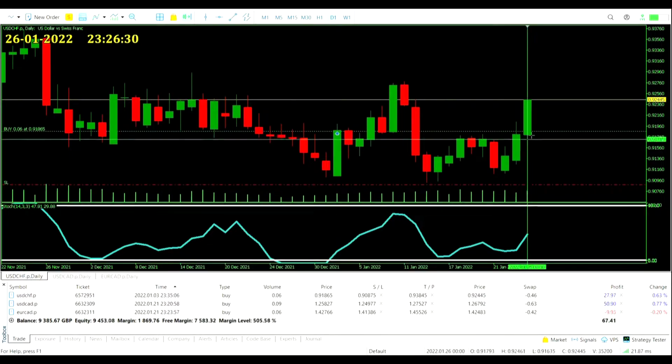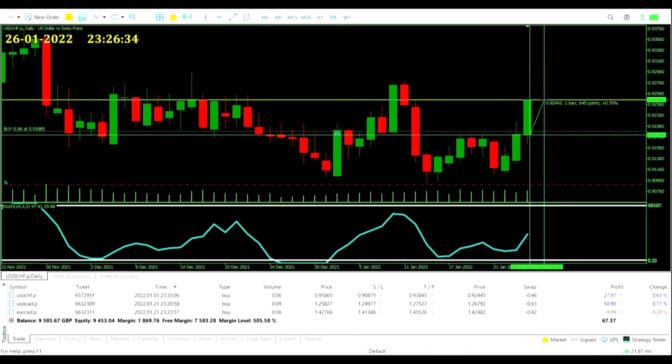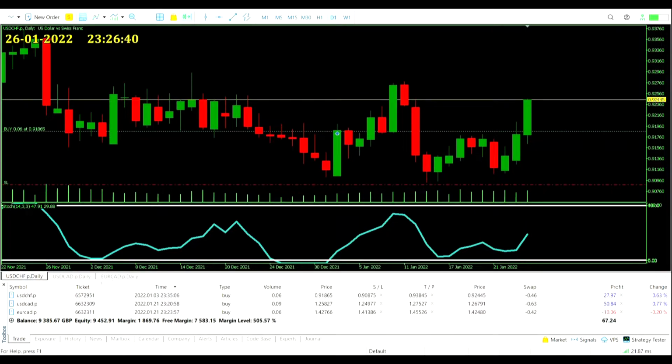They held them. And you can see what happened to the US dollar Swiss franc here, closing right up at the top by the looks of it. What have we had? About 0.7% rise. Very nice. We're around about £30 up on that one.